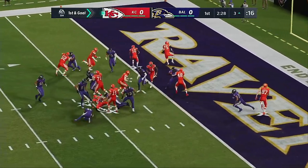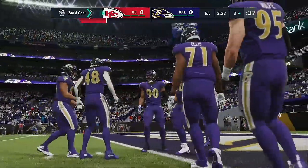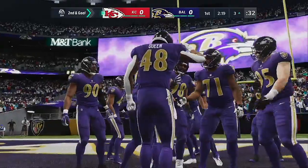Yeah, the opening script, however, they drew it up for this first drive, going to plan so far. Now, he's able to break through one tackle, but it slowed him down enough that he could only manage getting back to the line of scrimmage.